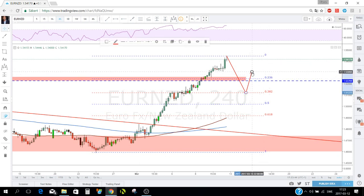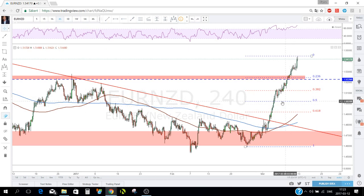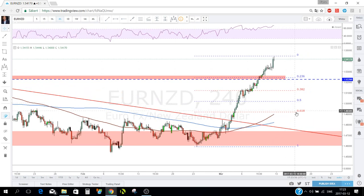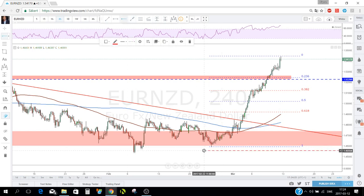Because if it does a correction to this area, that will not give you a lot of space to put your stop loss. But if, let's say, it corrects back down to 61.8, then you can argue putting a stop loss back down here below these lows and go from this level up.